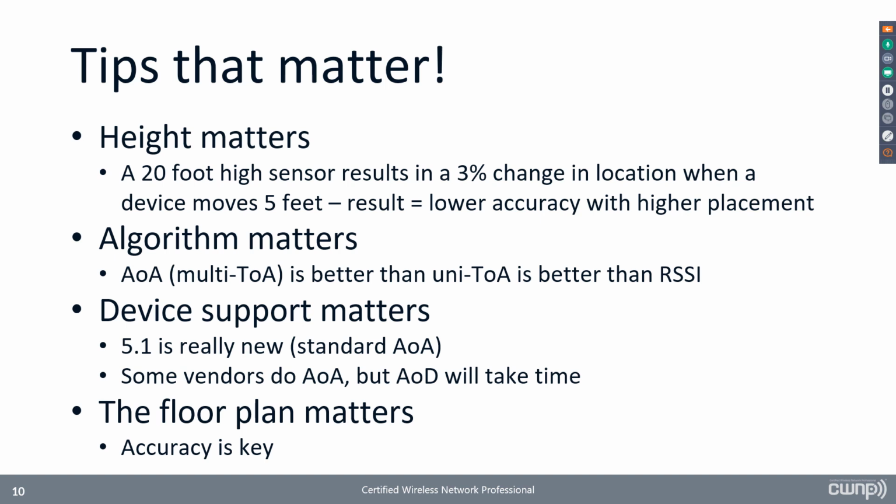So device support matters. You have to make sure your devices can give to this anchor system what it actually needs to get the job done. And then the final tip that I'll give you is the floor plan matters. The one thing I've left out of all this so far is, if you think about an anchor and it's just somewhere above me and I'm somewhere below it, how does it know where I am?